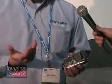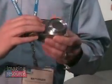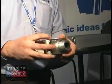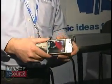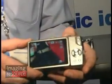The TZ5 will be shipping sometime March, April, and price point at $349. What makes this camera unique is that it starts at a 28mm wide-angle lens, so you don't have to back up so far to fit everybody in the frame. Wide, yeah. And it goes all the way out to 280mm with very little distortion whatsoever in the lens. Again, it's a camera that's replacing a very popular camera, the TZ3, which had a similar lens system.